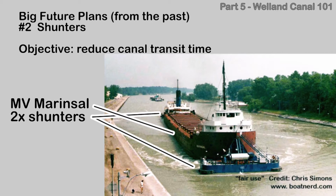Around 1980, someone had a bright idea intended to reduce the time it took for ships to enter locks and so reduce end-to-end transit time. The idea was to attach a tug at the front and the back of a ship. They called these little tugs shunters. In an experimental trial, the shunters caused a huge wake that damaged the canal shoreline, and the idea was discarded.